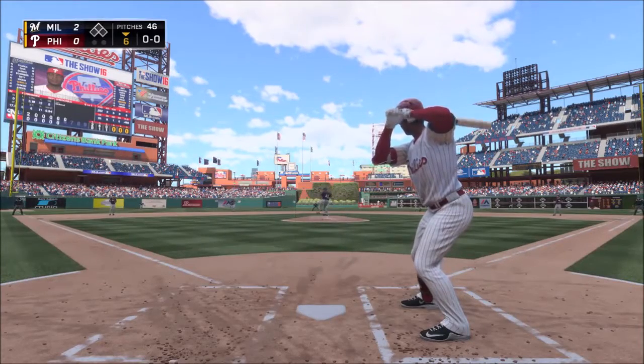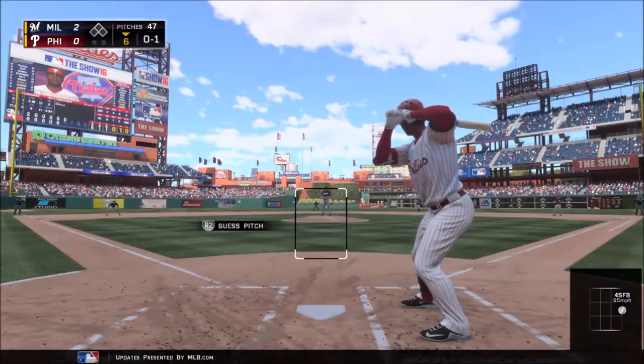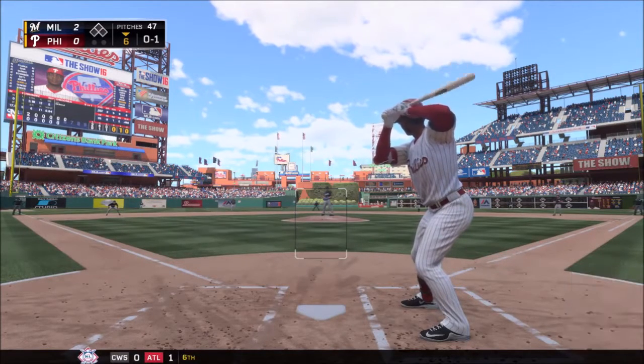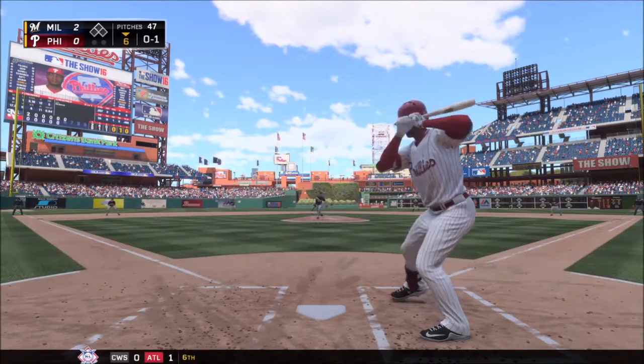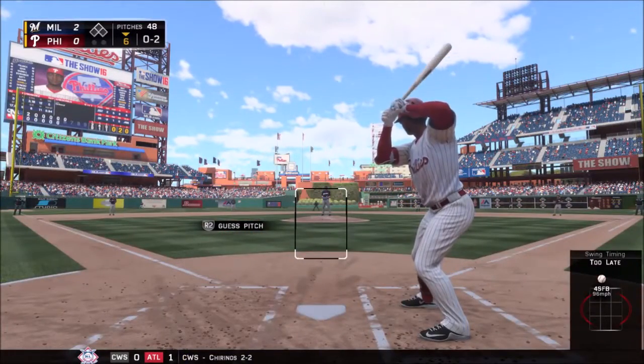The first 5 innings have not been particularly kind to them. Yeah, and I think that's putting it mildly. Just 1 hit in these first 5 innings. They're going to need to do a better job of finding good pitches to hit. But that fellow on the mound has not made it easy on him, and that's for sure.